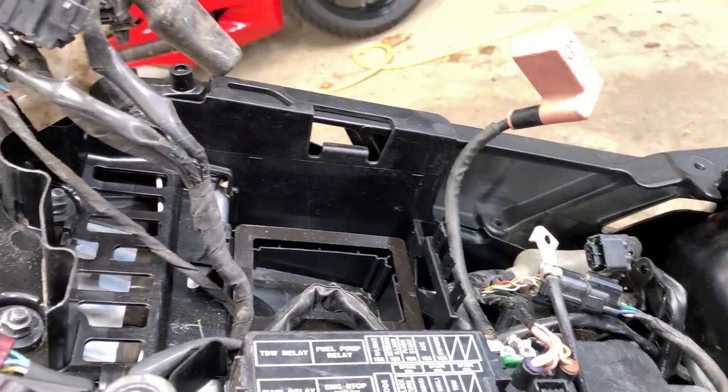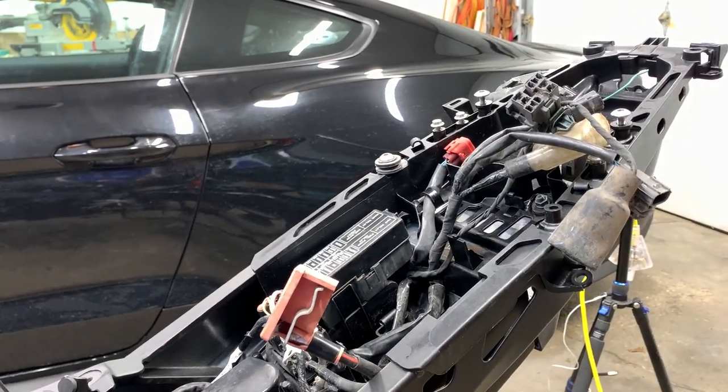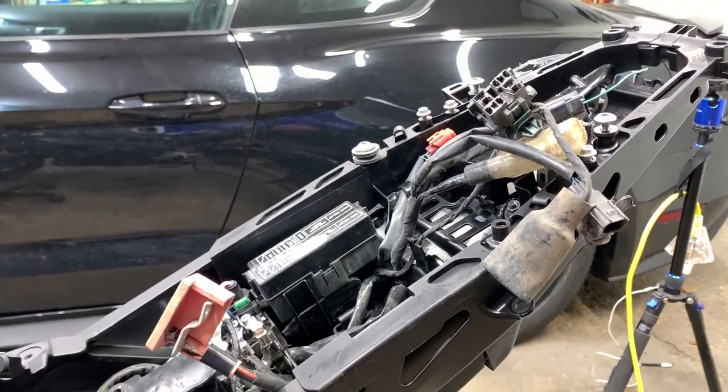I'm still waiting on an OEM battery to come in, as well as a lot more parts for this Ducati, really? Oh my gosh, it's late. As well as a lot of the rear plastics for this CBR. So I need to do my homework, figure out what plastics I'm missing, figure out what bolts I need, and then we can go from there.